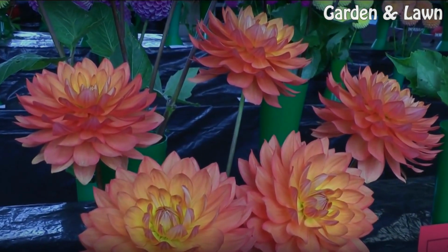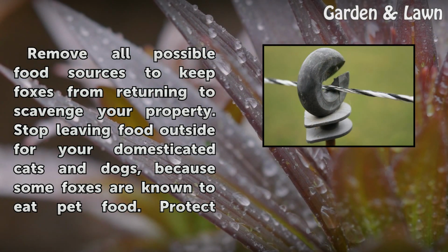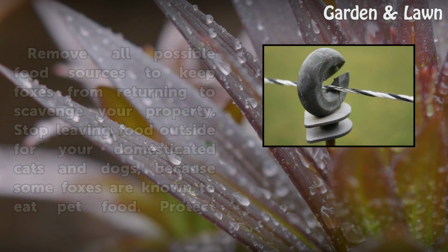Step 1. Remove all possible food sources to keep foxes from returning to scavenge your property. Stop leaving food outside for your domesticated cats and dogs, because some foxes are known to eat pet food.